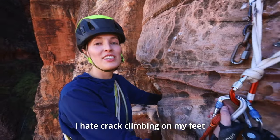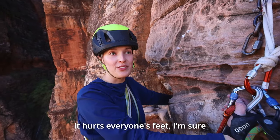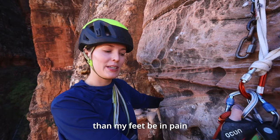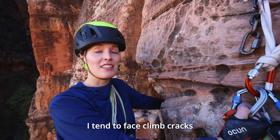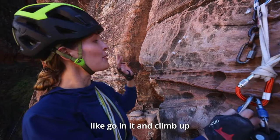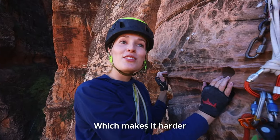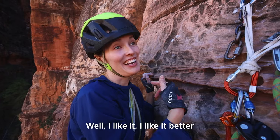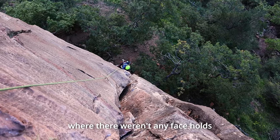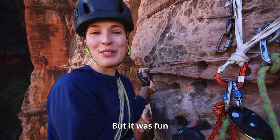I hate crack climbing on my feet because it hurts my feet, and it hurts everyone's feet, I'm sure. I would rather my hands be in pain than my feet be in pain. I tend to face climb cracks, which just means here's the crack, you're supposed to go in it and climb up, and I look for the places to go on the face instead of the crack, which makes it harder. Well, I like it better. But yeah, there was a 10-foot section where there weren't any face holds, so I had to climb in the crack, and that was annoying. But it was fun. Okay, pitch two.